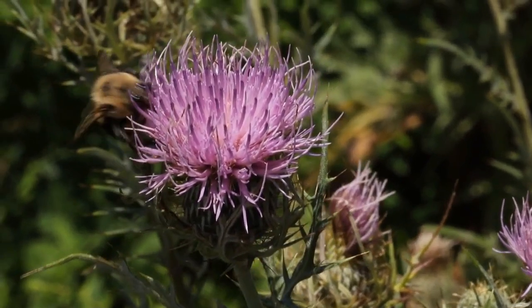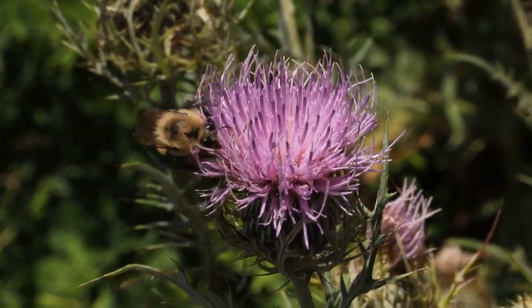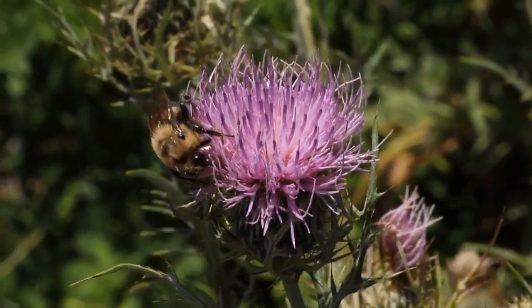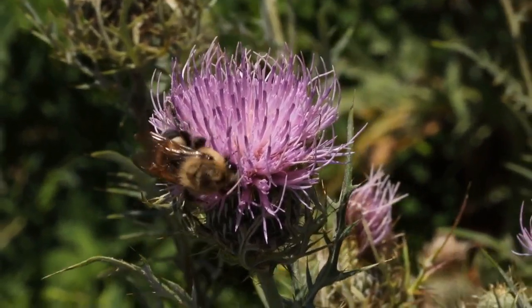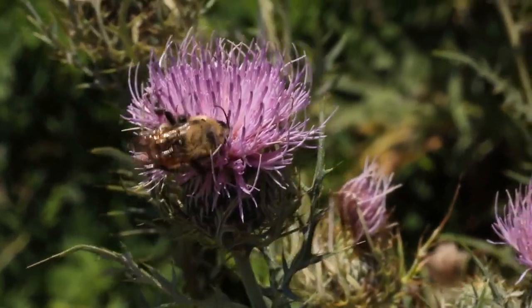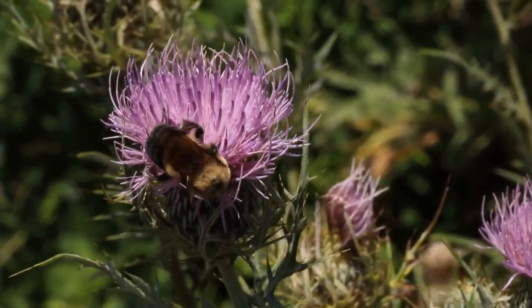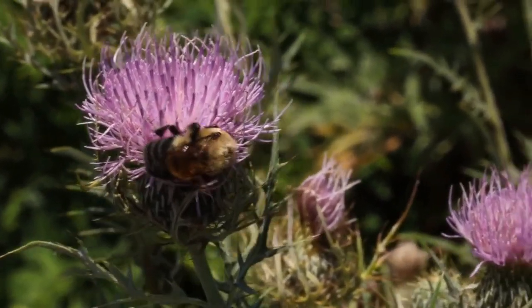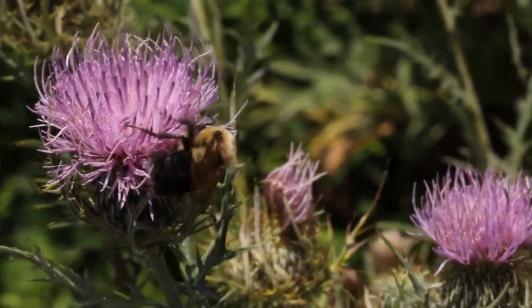Thistles get a bad rap because when people think of thistles, they think of the thistles they see on the roadside, which are not native and are invasive. But this here is a native thistle, and the bees love it, as do the butterflies. So I'm really excited to have it in the garden. And now that it's flowered, it should seed in and provide great resources for pollinators and also birds, which will use the fluffy seed down for their nests.